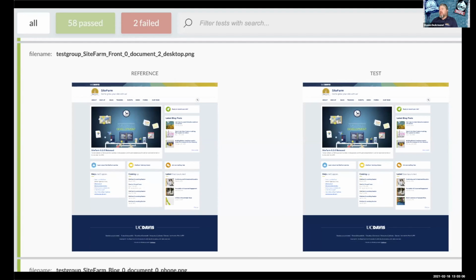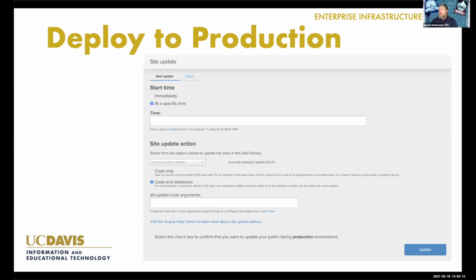And so this is what it looks like. It says how many passed and how many failed, and then the deployment to production. And let me tell you, when we have 1,250 websites that I need to run update.php on all at the same time, being able to have this one screen to do it is really, really nice. Particularly being able to schedule it. We use change management in our ITIL process at UC Davis. So we have an open change window that's scheduled out several days or a week in advance, and so I can drop that directly into this start time at a specific time.